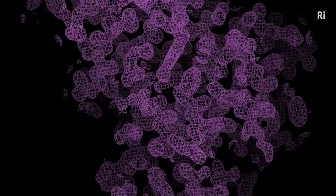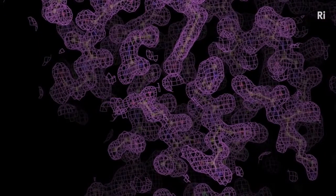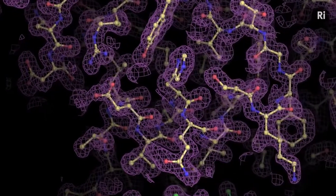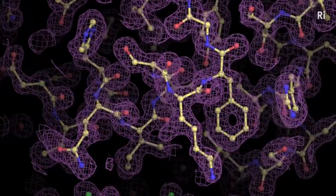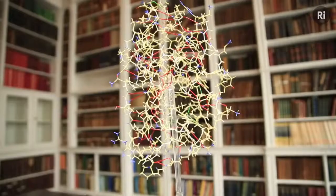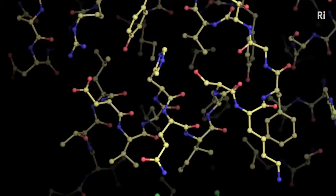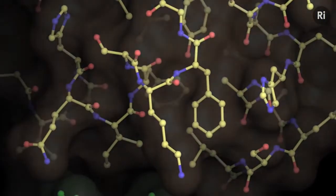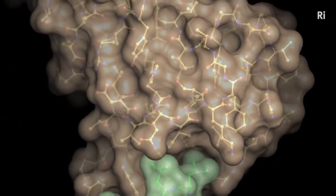What we end up with are three-dimensional maps which plot the electron density of the protein molecule, and this reveals its branched, chain-like structure. The resolution of these maps is dependent on the quality of your crystal. The better they are, the more accurate your model is likely to be. Originally, crystallographers would painstakingly build these 3D models by hand, but now we rely on computers to generate them. With good quality data, these maps are stunningly detailed. You can see the lumps and bumps of every atom, every twist and turn of the protein chain.